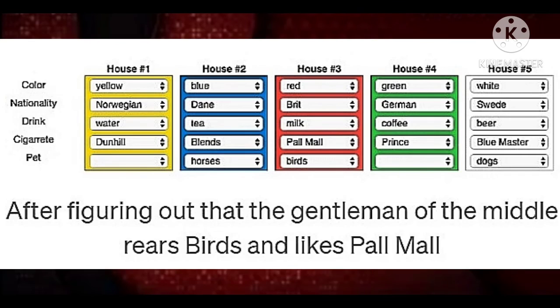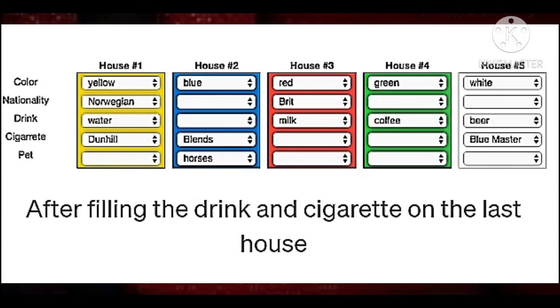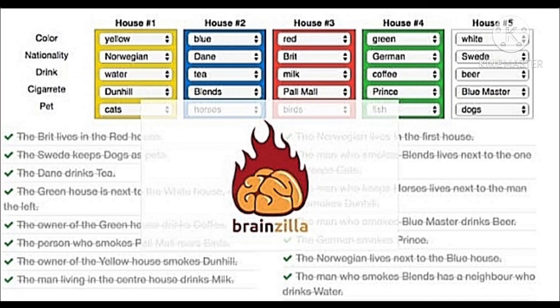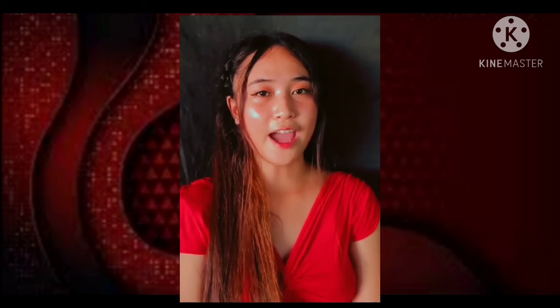Now, you can fill these clues in on house number 1 and 2. The owner of the yellow house, since they like to smoke Dunhill and Blends respectively, also can't live in the 3rd and 4th houses, as their owners like to drink milk and coffee. Therefore, the gentleman in house number 5 drinks beer and smokes Blue Master. The answer is the German owns the fish.